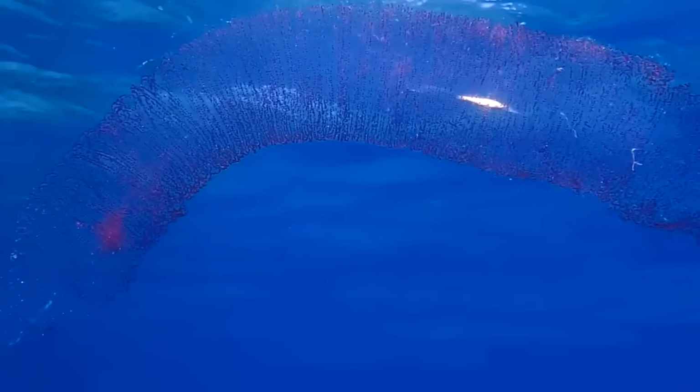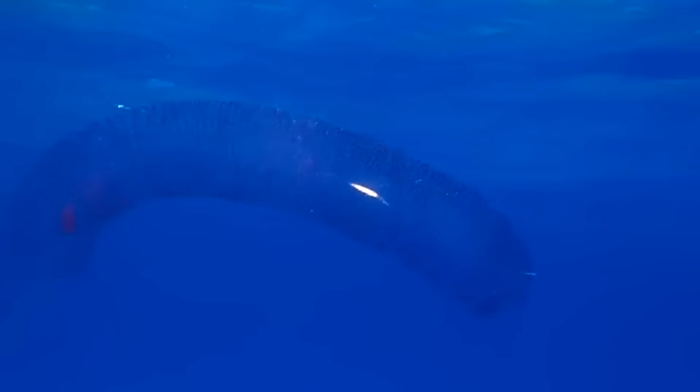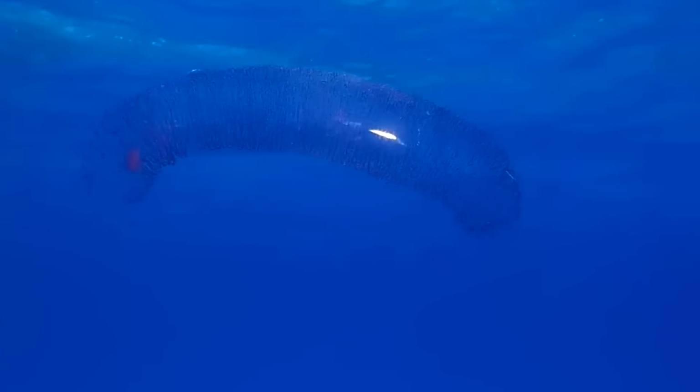You've got a couple of seconds to guess what it is. These are a bunch of diamondback squid eggs, and you can't see them inside because they create their own see-through casing. Pretty cool, right?